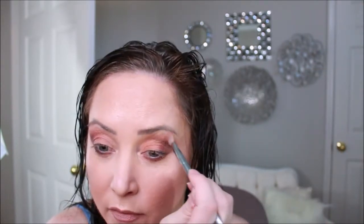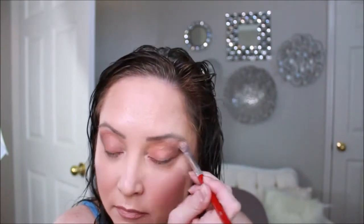Then we're gonna pick up some Just Ripe. We're gonna pick up some Chocolate Dipped. And now we're gonna go in with some Just Ripe. A little bit more of the Peach Tea to go around the edges. And it looks like I lost my white color there, so I'm gonna pick back up some Peach Butter. Okay, so what do you guys think so far?